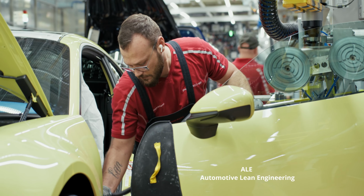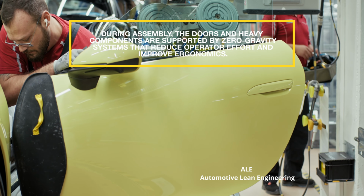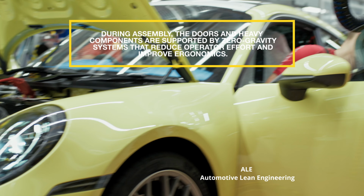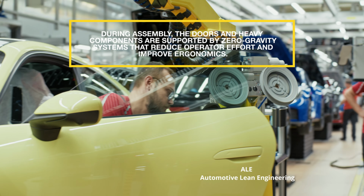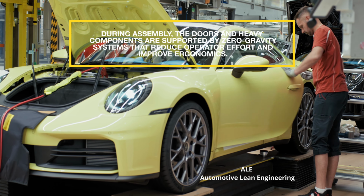For standard hardware, we rely on internal supermarkets governed by the plan for every part logic. When a workstation consumes a part, an automated replenishment signal restocks only what was used. Zero buffer inventory, absolute efficiency.